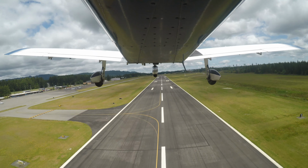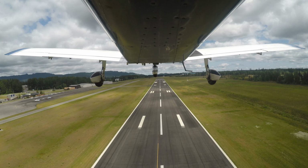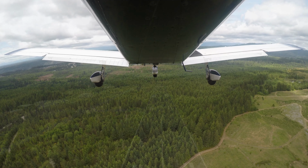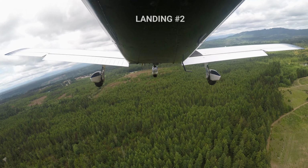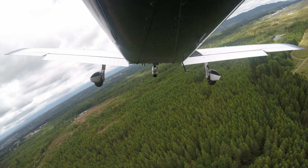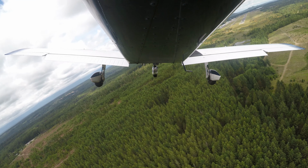Bremerton, Seneca 3332, turning base. Turning base 02, full stop, Bremerton. Bremerton traffic, Cherokee is turning final, runway 2, touch and go, Bremerton. Bremerton traffic, Fairchild 46203, turning right base, runway 02, full stop, Bremerton.